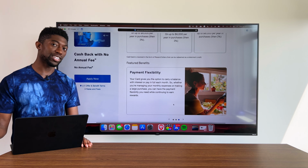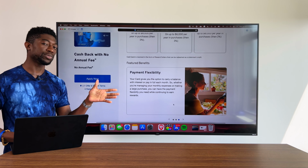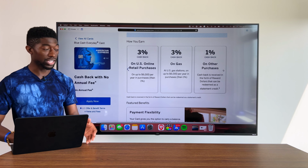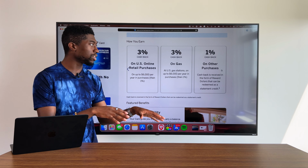And then payment flexibility, that's been a pre-existing benefit for the cashback everyday card. Now, I don't want to drag this video out too long. And also you get 1% cash back on everything. So I would say if you have another card for different categories that you want to use, don't use this card.